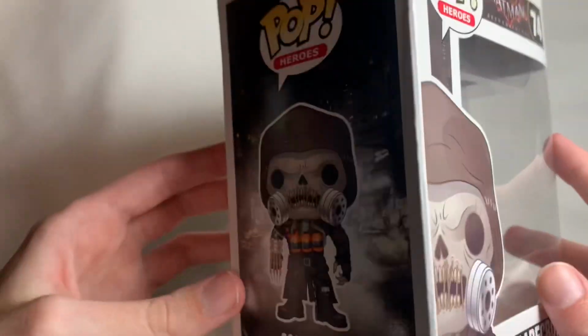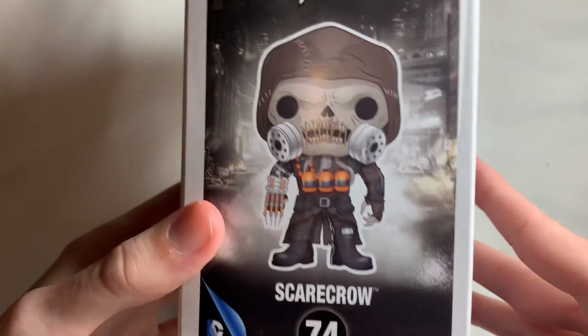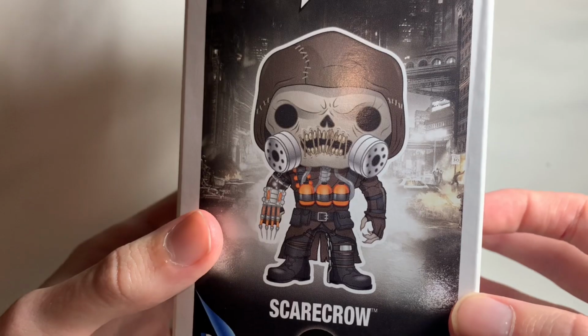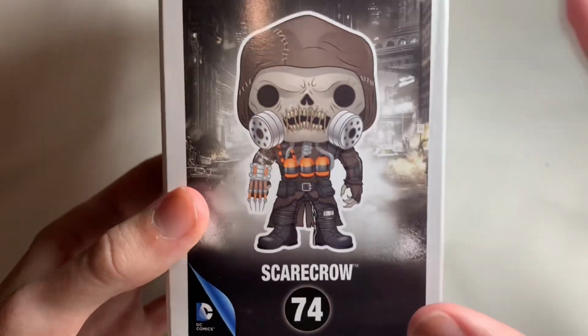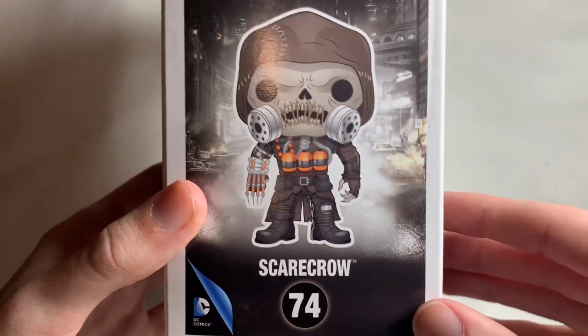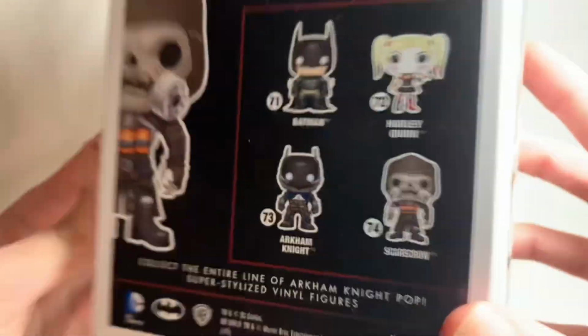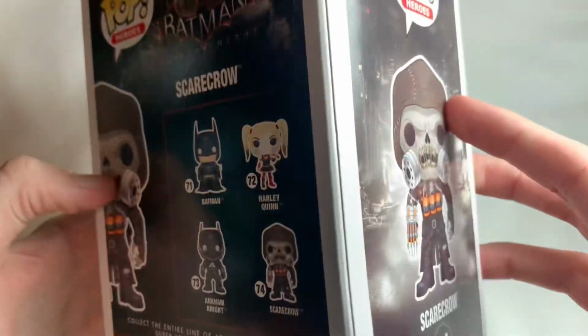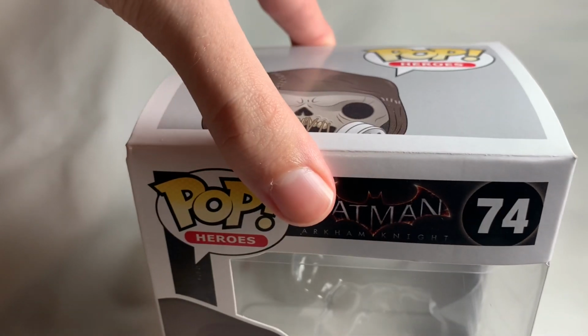So it's the classic box. This is an old figure from when the game came out. I believe the game came out around 2015, around that era. So it has the classic Funko Pop stance, not technically the modern Funko stance. On the back here, you can see Batman, Harley Quinn, and Arkham Knight. Those are the characters that you can collect. But that's pretty much it for the box. Now let's get on to the actual figure.